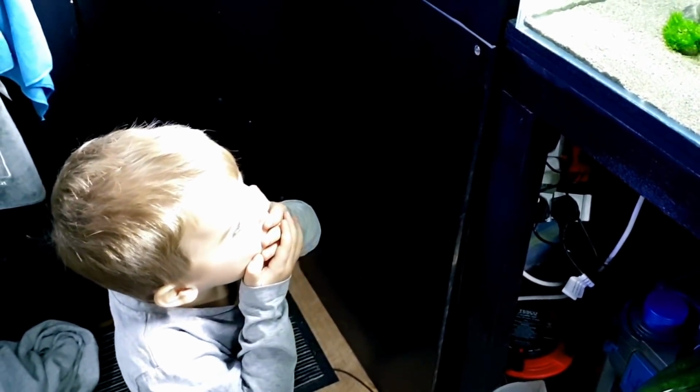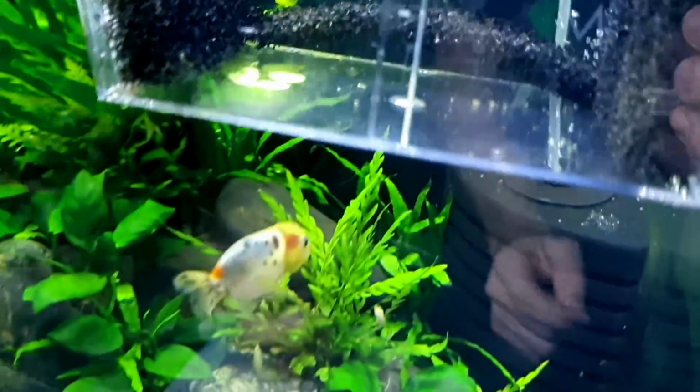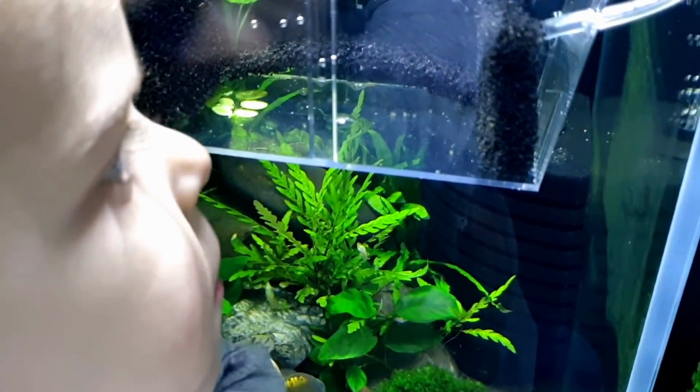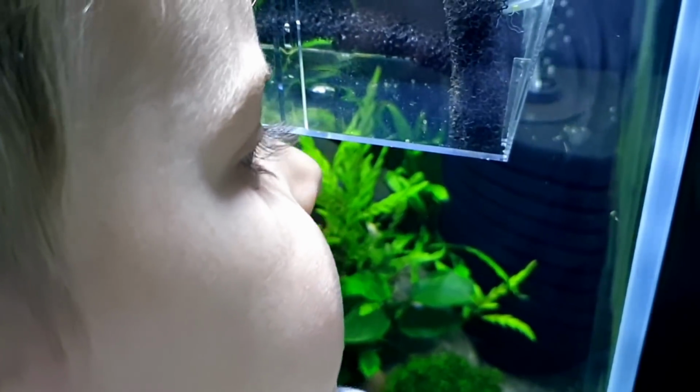Right, so you want to see the eggs, yeah? They're up in here. Can't see? Okay, let me lift you. Come here. Right, if you look closely, can you just see those tiny little yellow circles on the bottom of it?